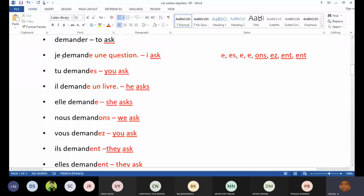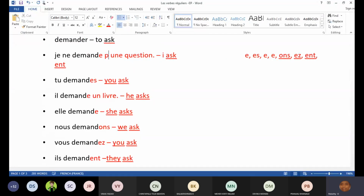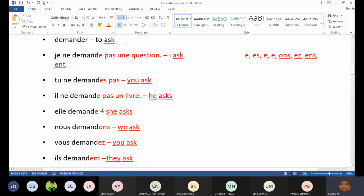So same I can do here, but here it will be simply ne. I don't use an apostrophe. So I don't ask a question. You don't ask. See how I'm changing. He doesn't ask. Doesn't ask for a book. Yes, you can change it. That's it. So this is about framing affirmative and negative sentences. So I'll stop here. If you have any questions, you can ask.